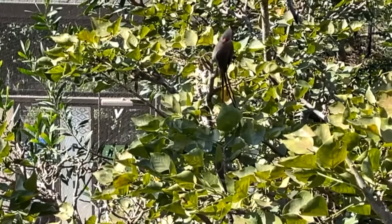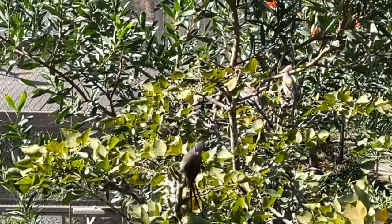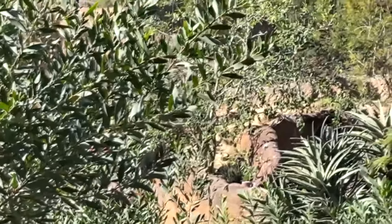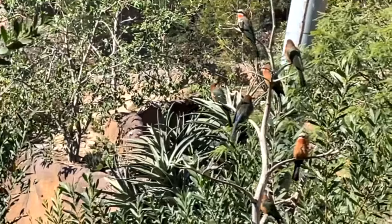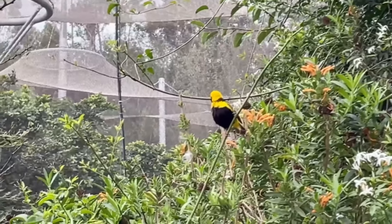In the trees on the lower level, you will find a wide variety of other colorful birds. One of my favorites is this little character that puffs up like a bright yellow cotton ball when it flies.